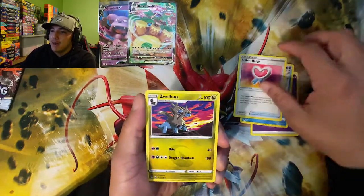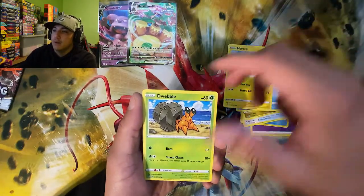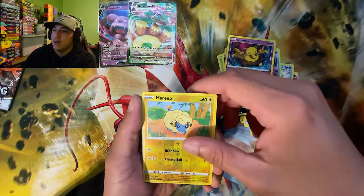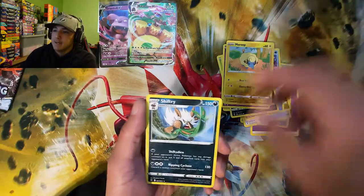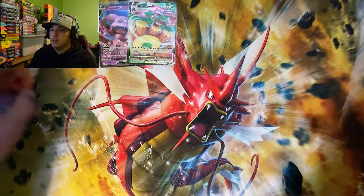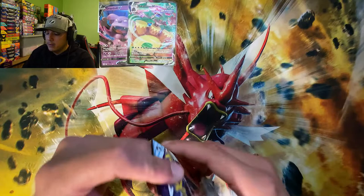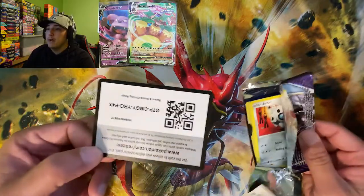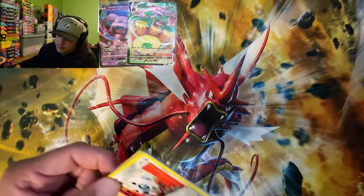Avalug, Ribbon Badge, Zoellus, Carvana, Mareep, Dweeble, Scraggy, Drowsy. We got a reverse Mareep. Shiftree non-holo. All right, jumping into some old Chili Willy. Let's see. We had some good luck with that booster box. So let's see if just one pack can bring us that ultra rare.